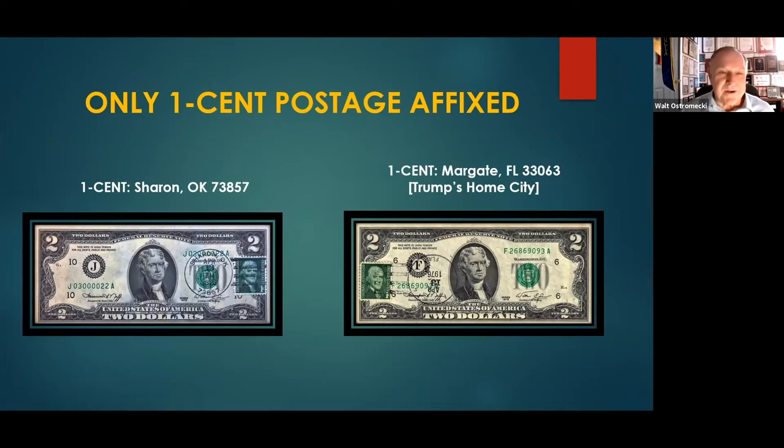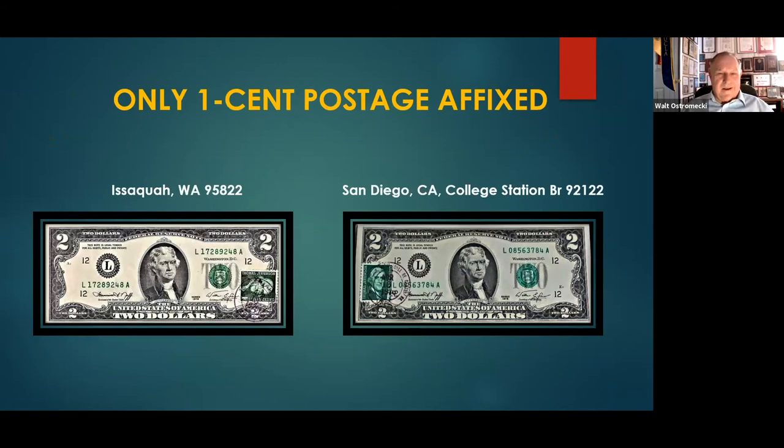Had no postage. Well, 1 cent postage. On the left is Sharon, Oklahoma. On the right is Margate, Florida, Trump's home city, 1 cent postage. Interesting. Issaquah, Washington, 1 cent, and San Diego College Station, 1 cent. Notice they all use the current circulating 1 cent Jefferson stamp at that particular time.